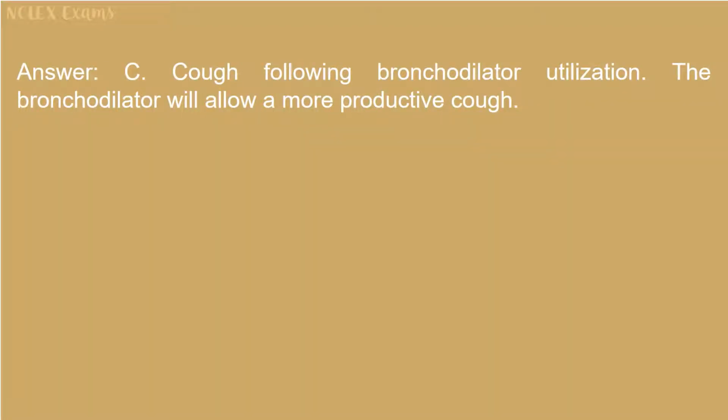Answer: C. Cough following bronchodilator utilization. The bronchodilator will allow a more productive cough.